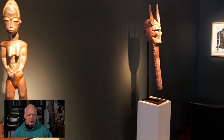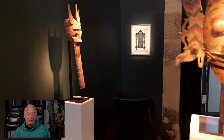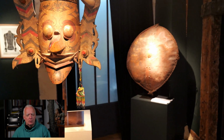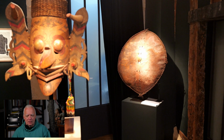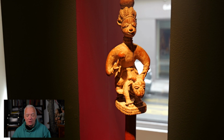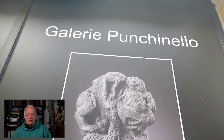But let's go back to the Paris Tribal, to Schoffel de Fabry, with this Dayak, for example, the Dayak from Indonesia, and big shields. There are some very nice, good objects they do have. And the next is a very nice Yoruba rider. It's a nice one, it's a good one. Schoffel de Fabry.